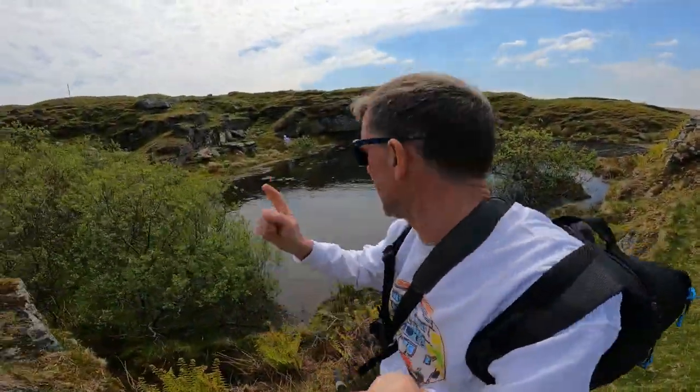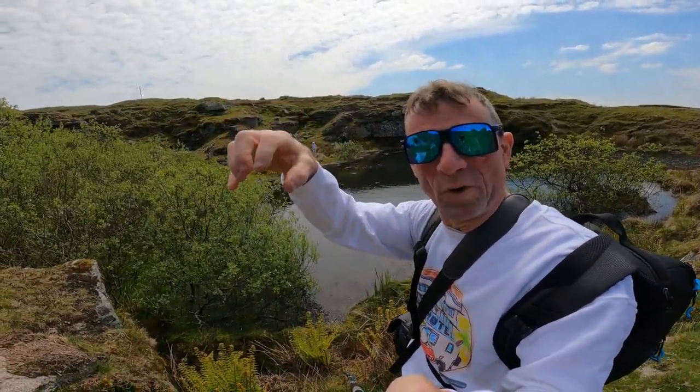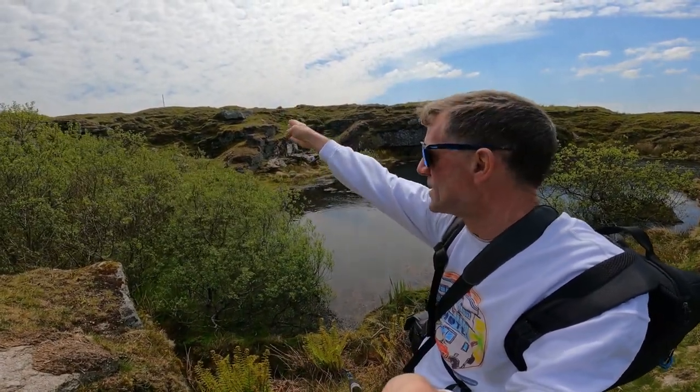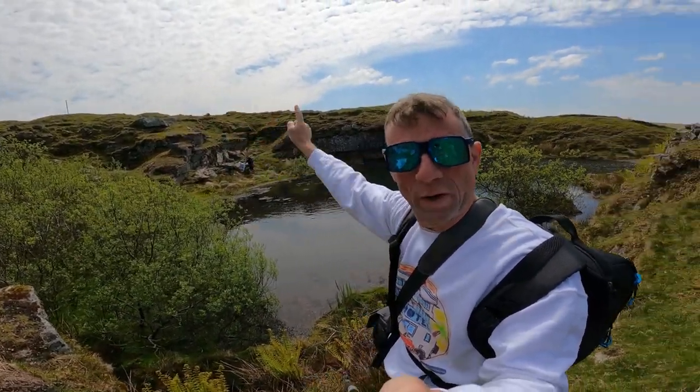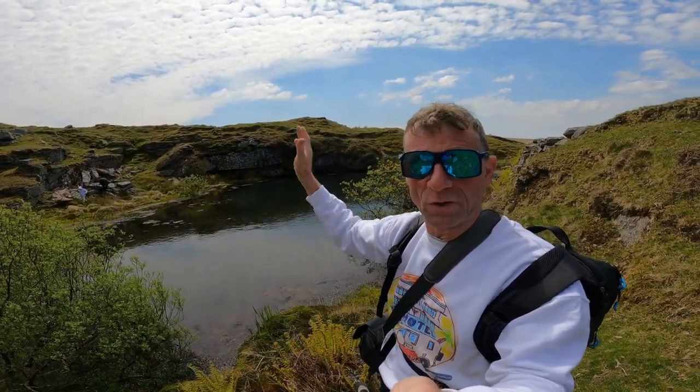So the plan is today, we've got Noah over there with us, and we've just parked up. We're in the middle of Dartmoor. Princetown is over that way. There's the North Hessary TV mast over that way. And we're walking out to a place called Foggintor Quarry. So we're going to try and get out there and get a bit of photography.